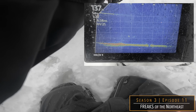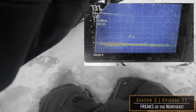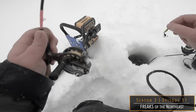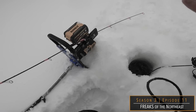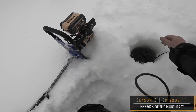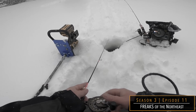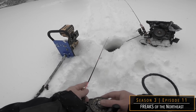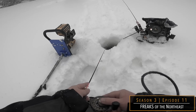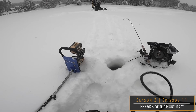Yep. There's 4 of them. 5 of them. Yeah, they're grouping up at 30 feet. Oh, they're here. Come on, get down there. Get down there. Yep. This is crazy. Here he comes. Got him.